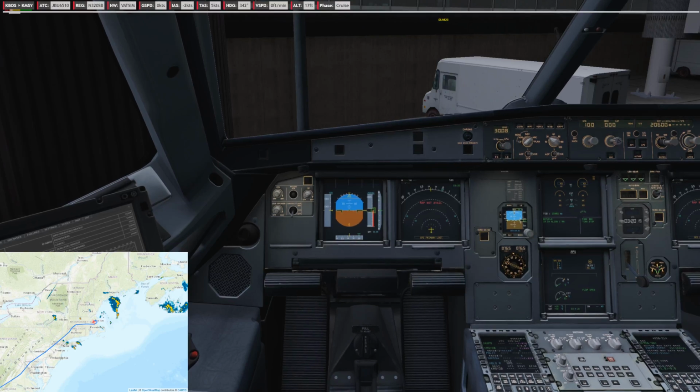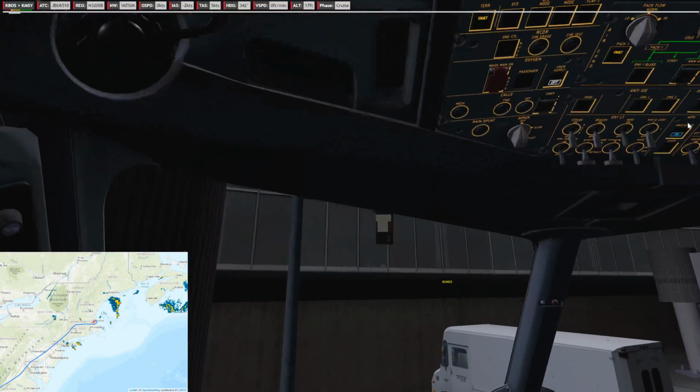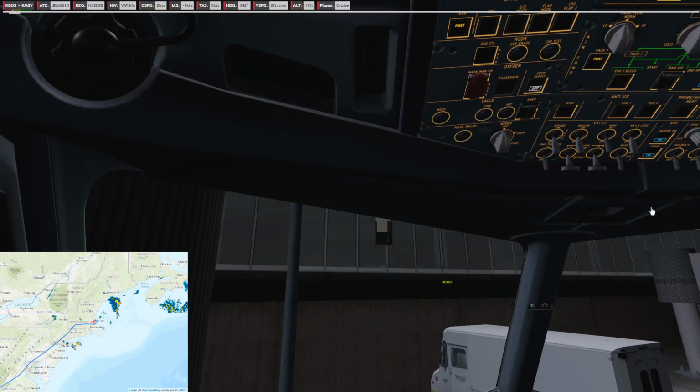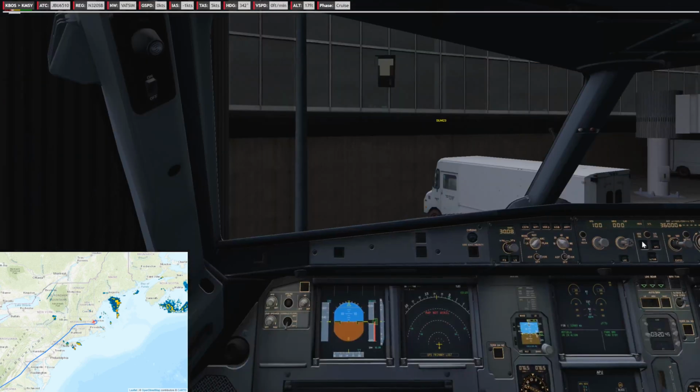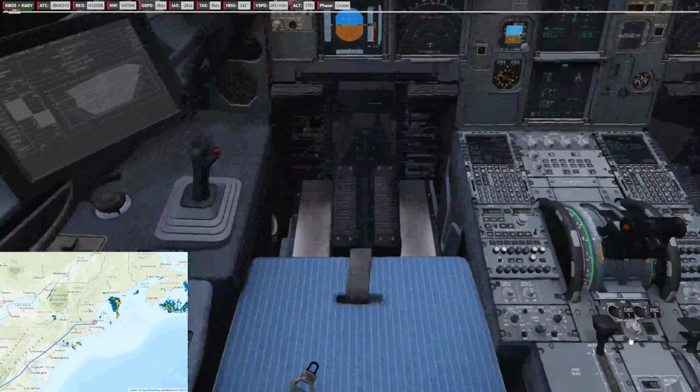Let me get the music on. JetBlue 6510. Ready to get out of here. I don't know why they're operating this flight. I'm probably gonna be like very far behind you. That's fine. I'm just waiting for my IRS to align. Once the IRS is done, I'm ready to get out of here.